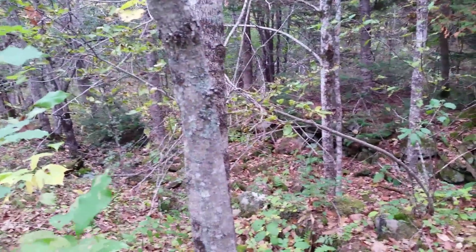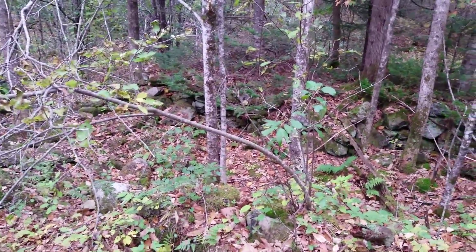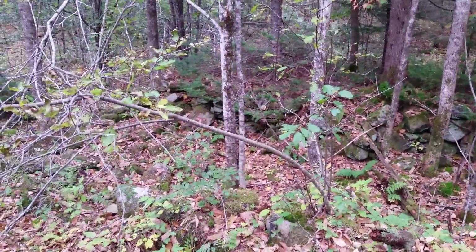Alright, last spot of the day. Another cellar right here. Probably hard to see with all the trees and whatnot. Definitely a home site. See how many more square nails I can get.